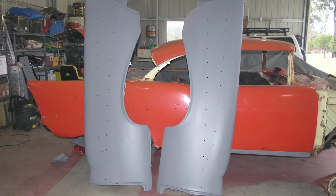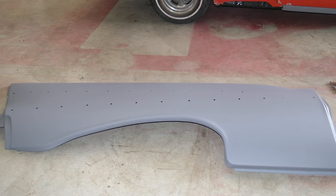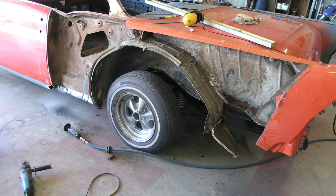The biggest and scariest job was replacing the rear quarter panels. Maybe it was the huge size of these panels that made them so intimidating. I'm not certain, but they were indeed intimidating. I chopped the old ones out using a cutoff wheel.